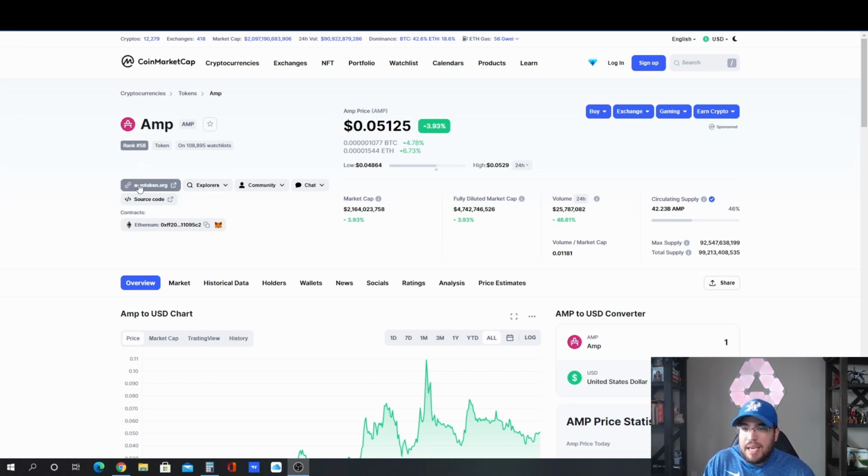We see the AMP token website, so it's amptoken.org. If you want to head over there, maybe look at their white paper, we'll do a little bit of that today as well. You can see its market cap right now, which is at 2 billion. Right now, you'll see that the circulating supply is 42.23 billion. So 46% of the way to reaching that max supply, which is 92 billion.